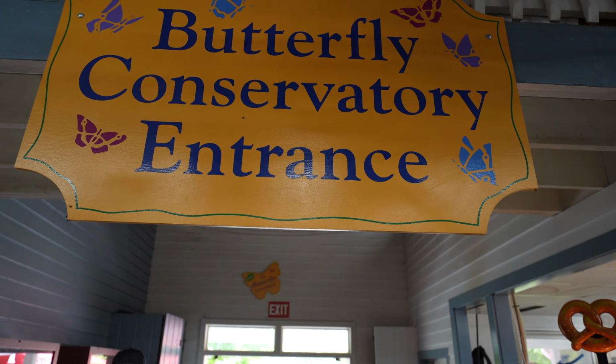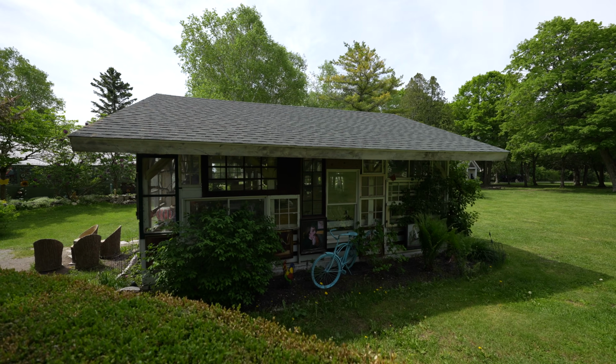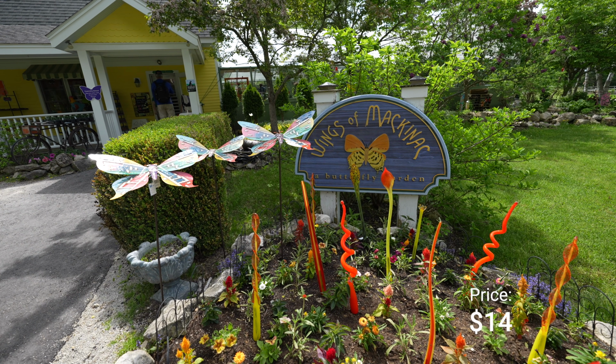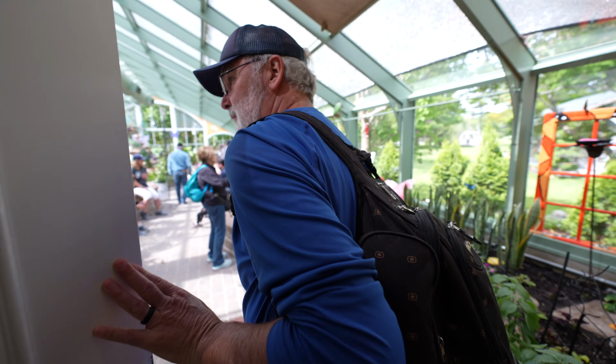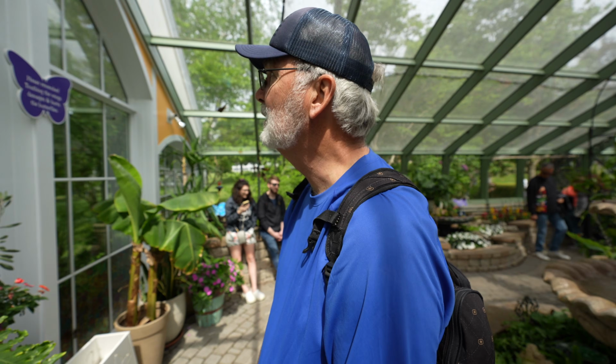We paid for the carriage tour ticket that included Wings of Mackinac, which is the butterfly garden they have here, so we decided to check that out before heading out on our next part of the carriage tour. No touching the butterflies. I will not touch a butterfly unless it touches me. Wings of Mackinac started in 1997 in Mackinac City, but then it moved over here in 2001.